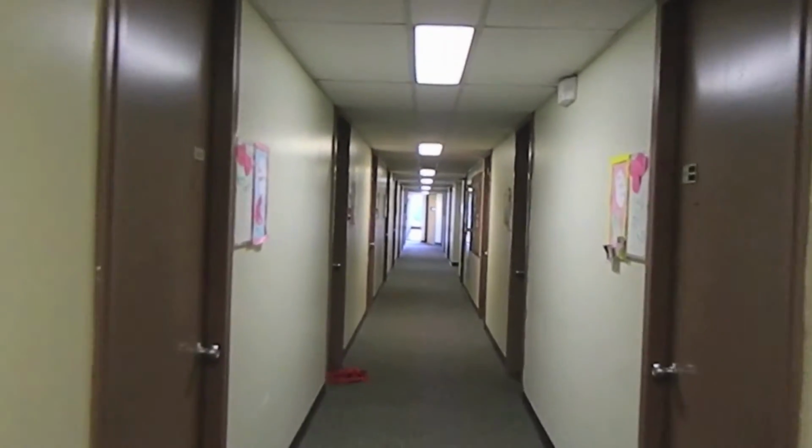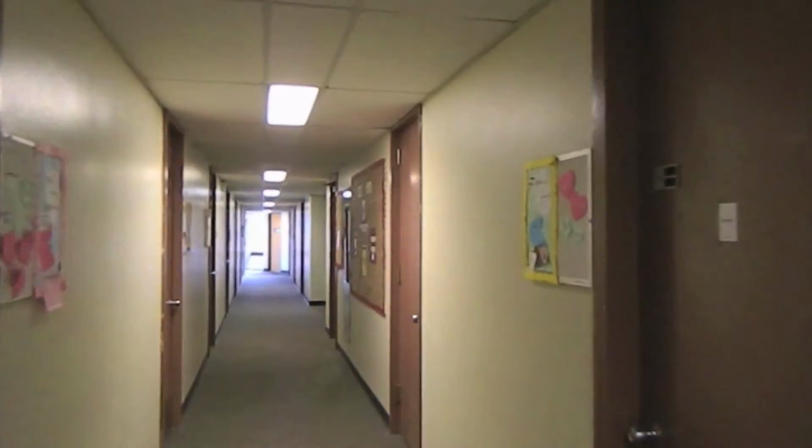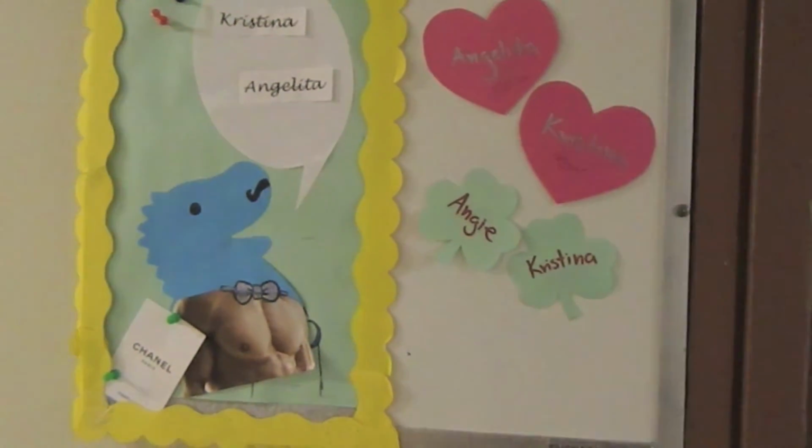And moving on to my room! Okay, so yeah, there's my door right next to the bathroom. Very conveniently inconvenient. My roommate's name is Christina, with a K, yes. Yeah, me walking in.